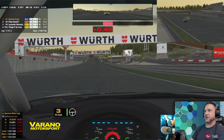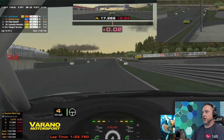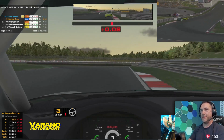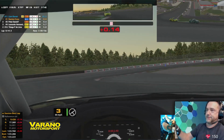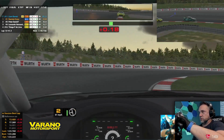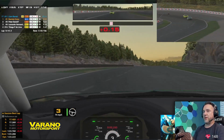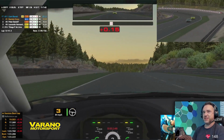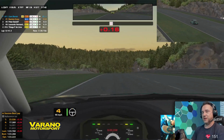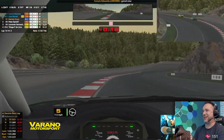Right, he's not as close this time, so we'll take our normal line. Set the pace. 0.5 behind. He's still getting a tow. He's still getting a tow. Why couldn't this be the last lap?